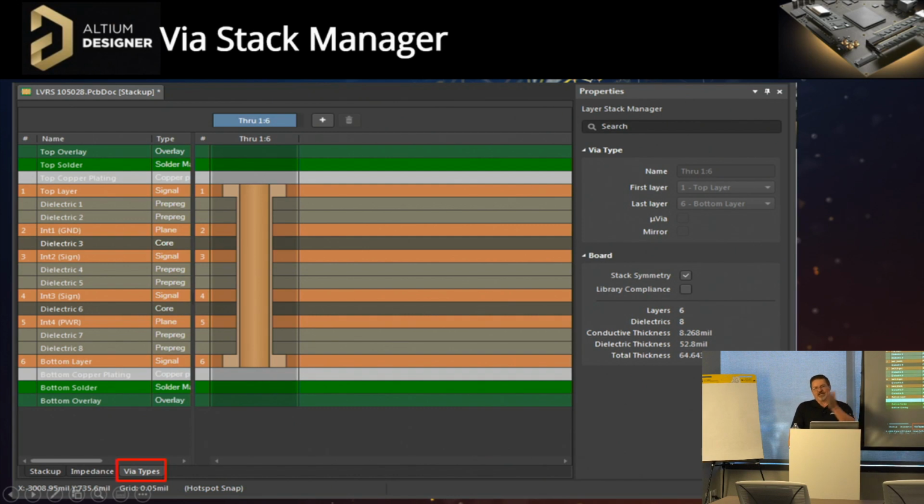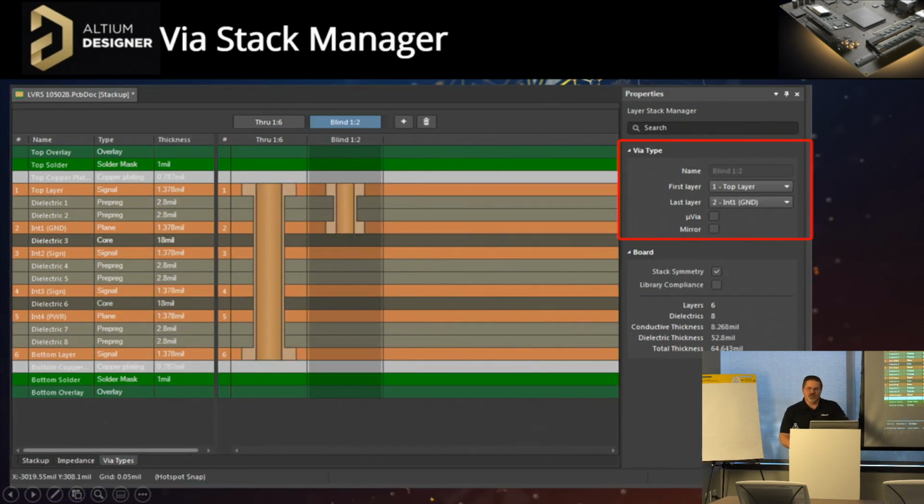Now the other side of your stack manager is your via area. This is also something that's been greatly improved on, the ability to lay in vias. For example, this here is a through-hole via for your board. And as you can see off to the right there, it goes from the top layer down to your bottom layer. But if you wanted, you can simply add a new via, and it's that simple. You push a button. How much simpler could it be, right?